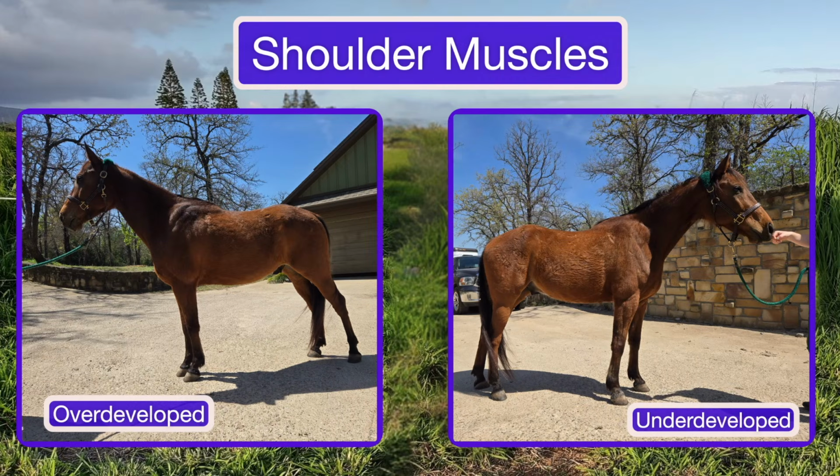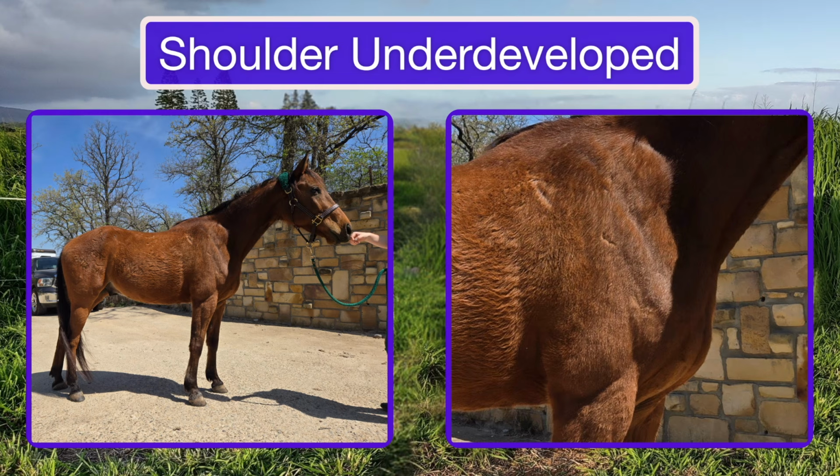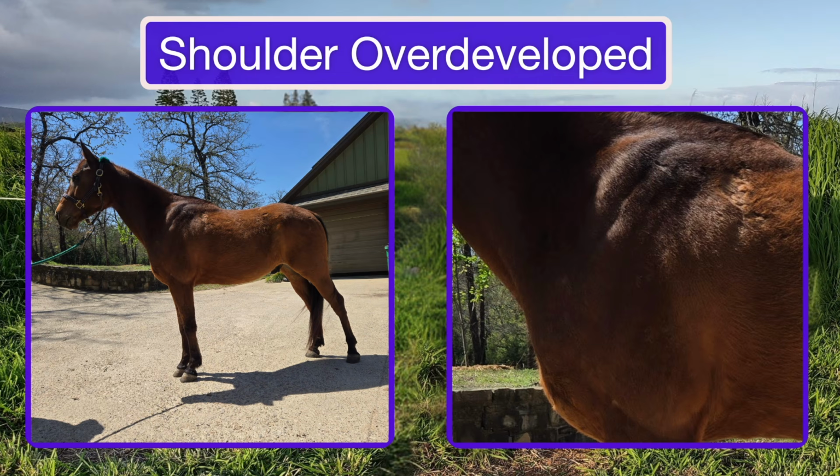Okay, I have one more example for you. We have this horse. This horse has overly developed shoulder muscles on the left, and on the right, the muscle is atrophied. Let me show you some close ups. Here is the underdeveloped side. This is about 20% of normal scapula musculature. And then this is overdeveloped. It's about 70% extra muscling over the scapula.